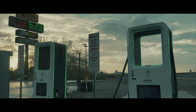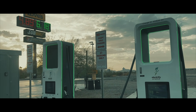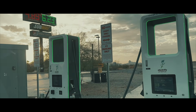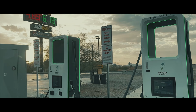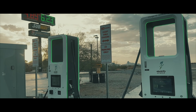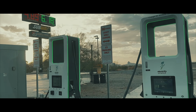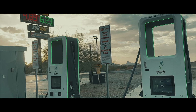But a beautiful evening here in Quartzsite, and of course we're not needing to pay $6.23 for diesel right now. It ends up being about 40 bucks to fill up the truck with electricity. When I fill it up from the office, it was just under $18 to fill up the Lightning.